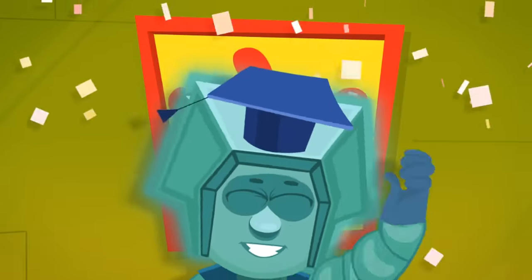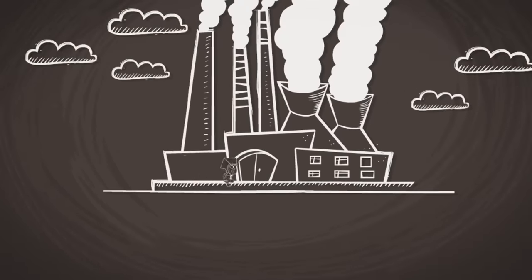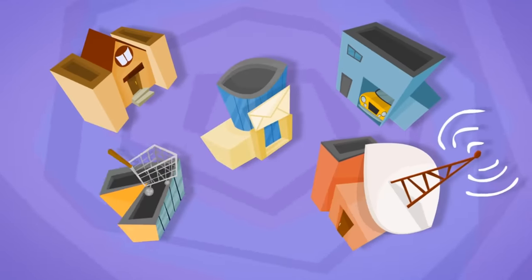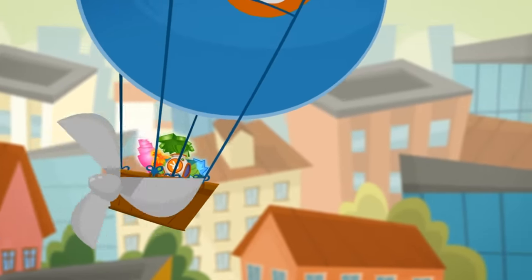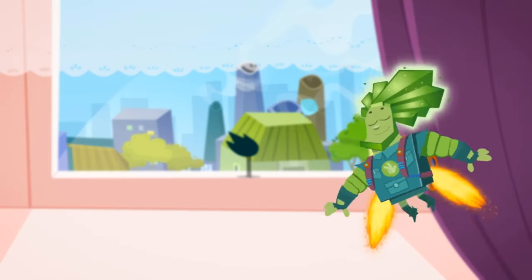When Fixies graduate from school, they must choose the place where they want to work. Some will work at factories, and some on ships, and some in theaters, and some in hospitals, too. Fixies are needed everywhere. Now, Fixie families with children like to choose places that are a bit quieter. Usually, they'll settle inside of people's houses. It's not too noisy there, like in a factory, but there's still plenty of work to do.